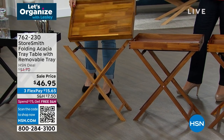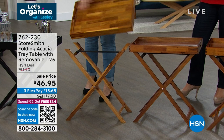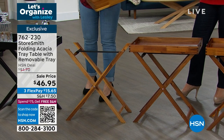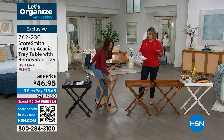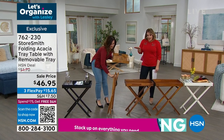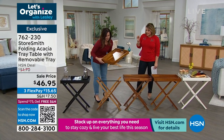What you're getting is a folding acacia tray table. And that tray, as Rebecca's showing you, is removable and reversible. This is exclusive. When it's not in use, it folds away. There are so many reasons to pick one up today. I want to do colors because it's very limited here today.